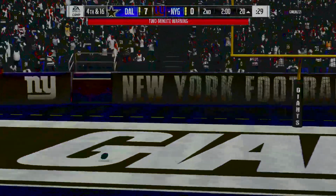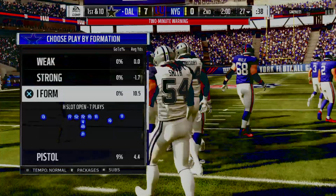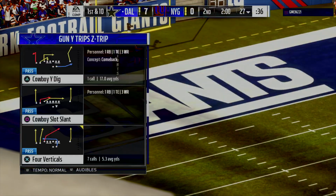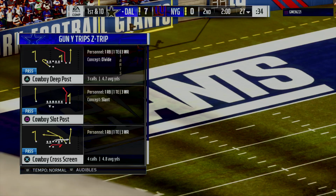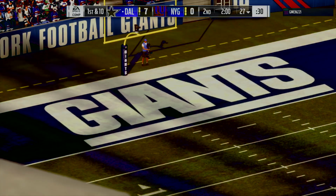And that is not going to get there. Oh, he missed it short. It's no good. And this score will stay right where it is. 2 minutes to go here in the first half. We're back to East Rutherford. But first, this timeout.